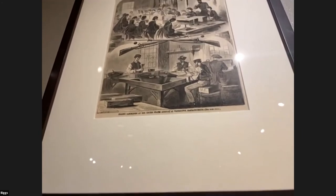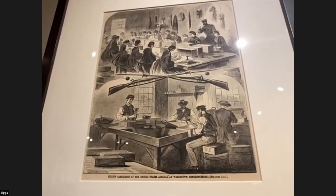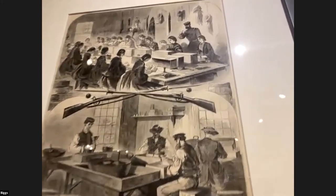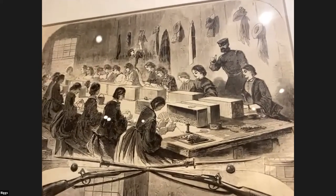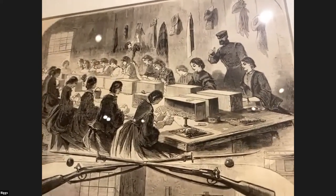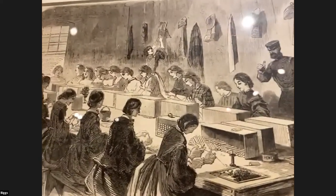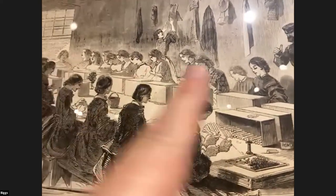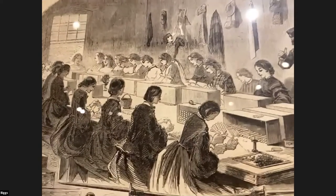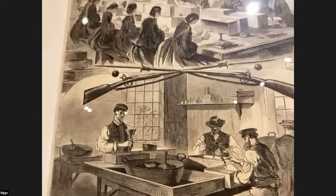There are these wonderfully supportive images of the industry of war. So you see here filling cartridges at the United States Arsenal at Watertown, Massachusetts. These are individuals employed to help create guns. And we think about World War II as the great employer of women, but here we see women building munitions, getting ready, creating bullets basically for the Confederacy.